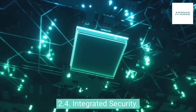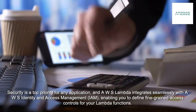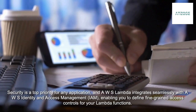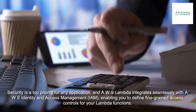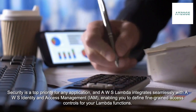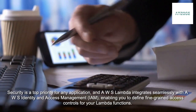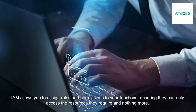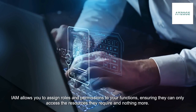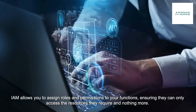Integrated security. Security is a top priority for any application, and AWS Lambda integrates seamlessly with AWS Identity and Access Management (IAM), enabling you to define fine-grained access controls for your Lambda functions. IAM allows you to assign roles and permissions to your functions, ensuring they can only access the resources they require and nothing more.